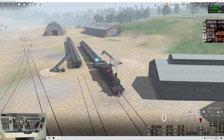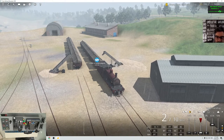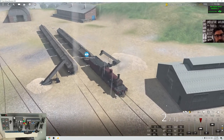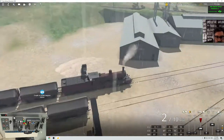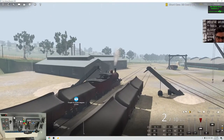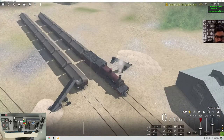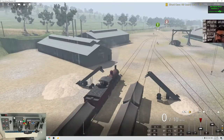This is where I mean their directions are a bit weird. Am I supposed to give them a shove or am I supposed to wait? All right, let's try and give them a shove and see what happens. Yeah, so I had to give him a shove. Okay, I do appear to have new directions now.